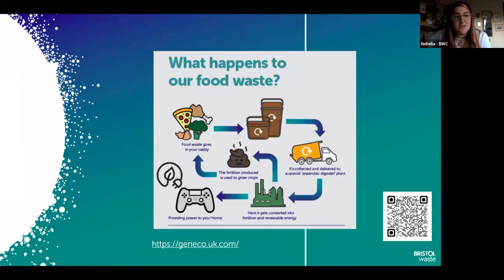Food waste, this is another really important one that was touched upon in the video. This is so important because people don't realize it's not just about recycling or turning into something else, but this gets made to do different things. It gets made into energy for homes in Bristol, but it also gets made into fertilizer, which can be used to grow crops. So it creates that circular economy loop, which is fantastic.